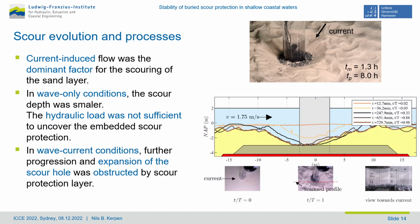This is one impression of the evolution of the scour process over time. Starting from the beginning with a horizontal bed in the dark orange line on top, you see that with further testing time the scour hole evolves, and the maximum depth is limited by the installed scour protection, as you can see here. At the end, we had run the test for a very long time. The overall shape of the scour hole did not change anymore, but you can see that the bed level itself has changed during this really long testing time. Timing given here is in prototype scale.